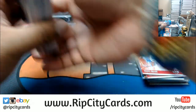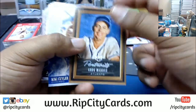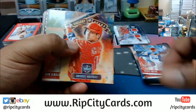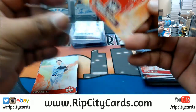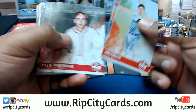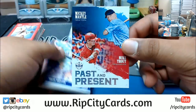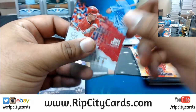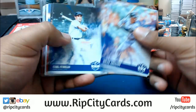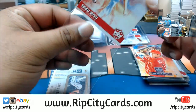Almost done here. Got a couple more stacks to go. Then it's Ascension Basketball time, which is our last eBay break. Let's finish this up first. Another Ohtani Gallery of Stars insert. Ernie Banks. Got a random here. Mike Trout and Mickey Mantle. Angels and Yankees, respectively. Two different teams, so we have to random it. An Ohtani. Angels base card.